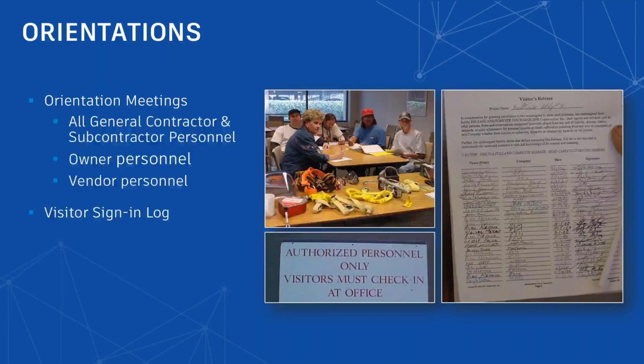And so we want general contractor personnel, that would probably be our people in my world, and subcontractor personnel, right? We want the owner to take part in this, because it really tells the story to the rest of the team that everybody is valuing safety. And we want to bring our vendor personnel in as is most appropriate.